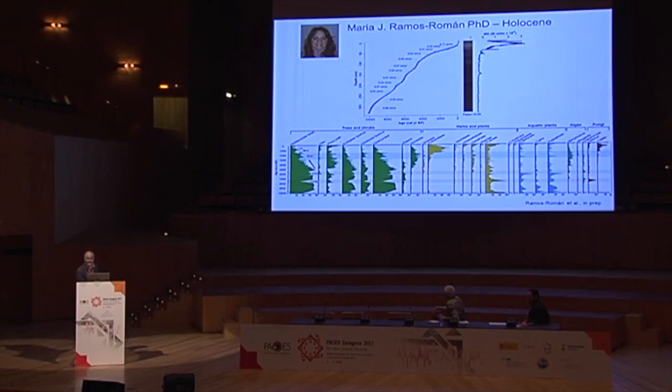And there's another PhD student, this is Maria Jose, who's presenting a poster on Friday too. And she's done a high resolution analysis for the Holocene. And so what we can see is the warmest and most humid conditions in the early Holocene. And then obviously we also see some very clear variability in the pollen showing millennial scale variability, the Iberian Roman humid period, very clear in this record as well.